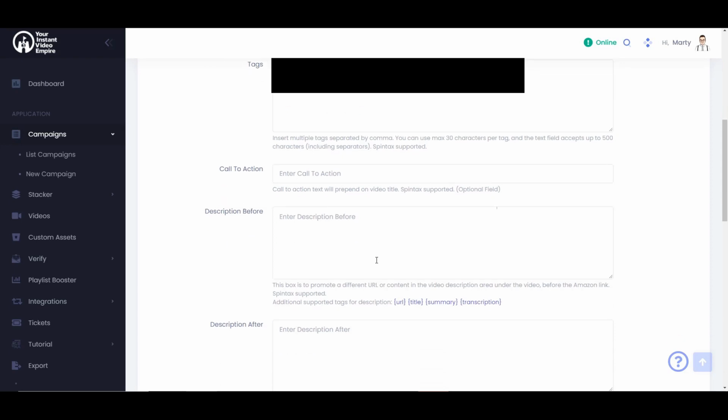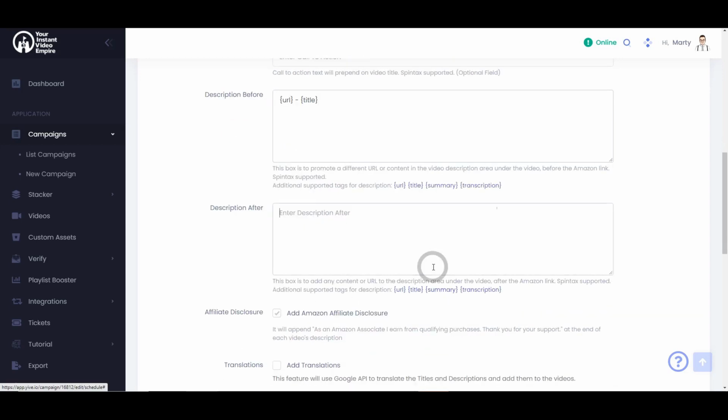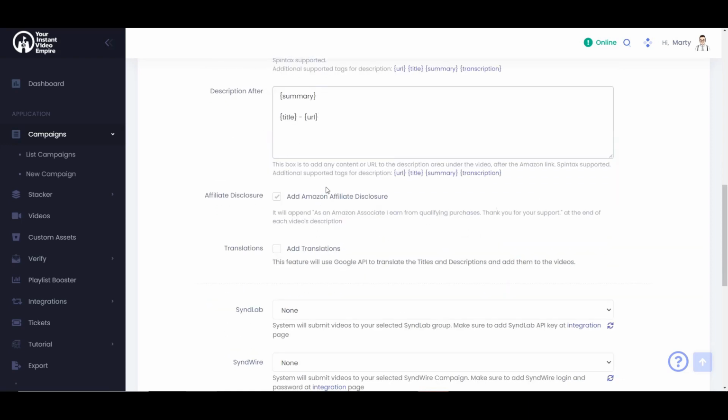Then you've got a call to action, and just for the sake of it I'm just going to leave it blank, and then description before. So ideally you want to make sure you put in your URL, because that's going to be your Amazon affiliate link, and then the title just to boost that ranking, and that's going to be a spun title that the software does automatically for you. Then below it I'm going to leave this blank, and description after I'm going to put in the summary like that. Okay, and then I'm also just going to put in the title and then the URL as well. Okay, so just like that. And of course the system will actually put in an Amazon affiliate disclosure, so you stay in check and you're not doing anything illegal.